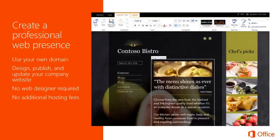Of course, today it's imperative for everybody to have an online presence, and so with Office 365, you have the ability to easily establish your website with your own domain name. There are various templates that are available within the service, and there are no additional hosting fees. It is included as a part of the Office 365 subscription.